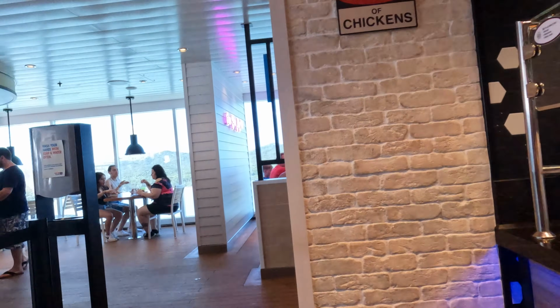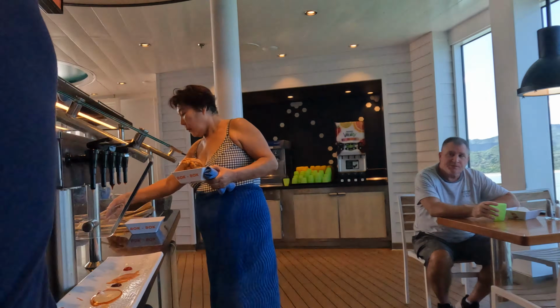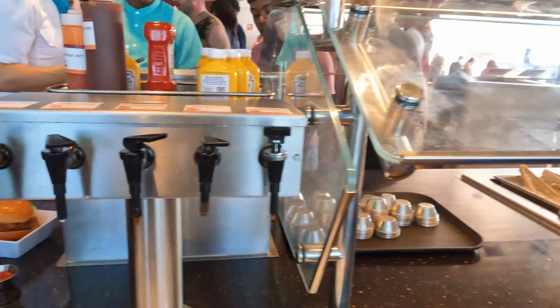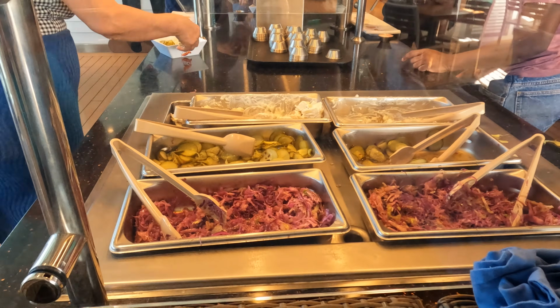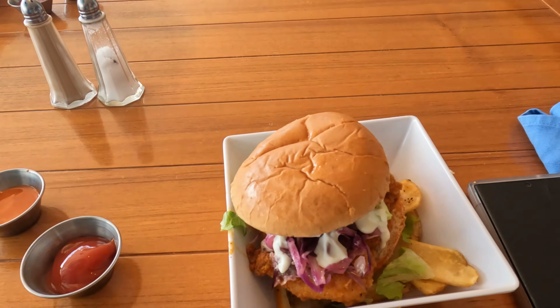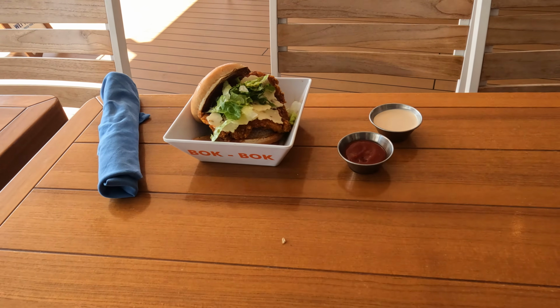And then we're going to go over here to the side and see that they have the condiment station, so you have different sauces here again, and also you have the same slaw and pickles and some potato salad over here to pick from as well. And then behind you there's a drink station, so this is a handy place. We'll see that again when we do breakfast, but here's our sandwiches and some chicken strips with the potato salad.